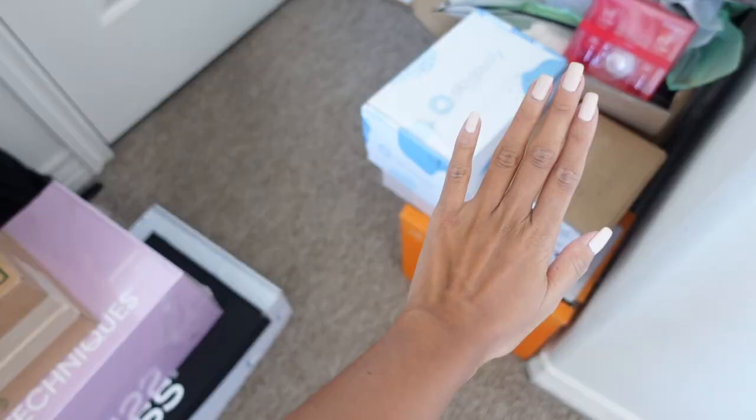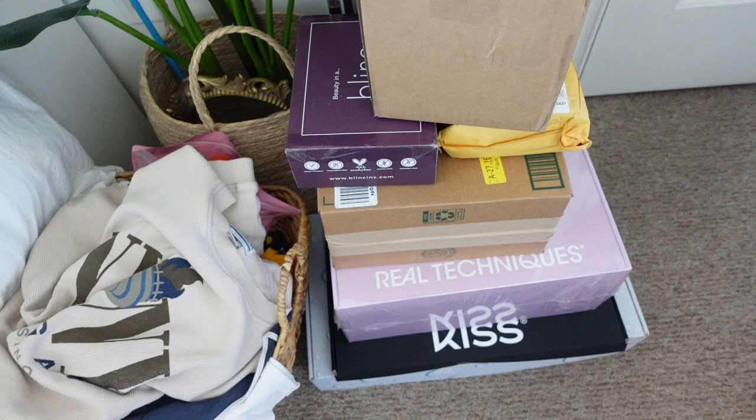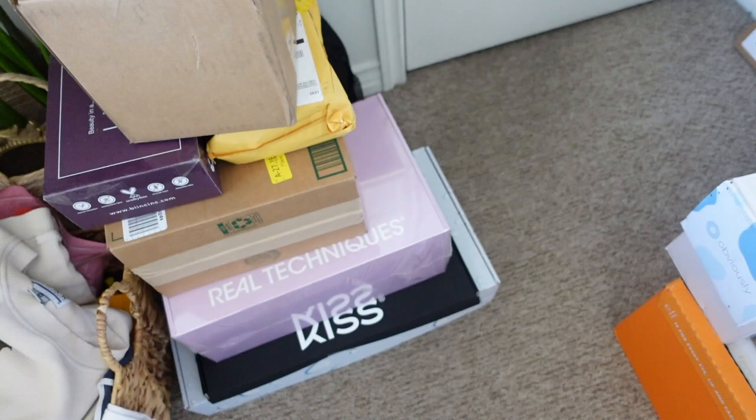I have all these PURA packages here as well as these to open and unbox. So let's go ahead and do them because they're literally just accumulating in this corner of the room and it's almost going to close my little walkway. So let's go ahead and open some.